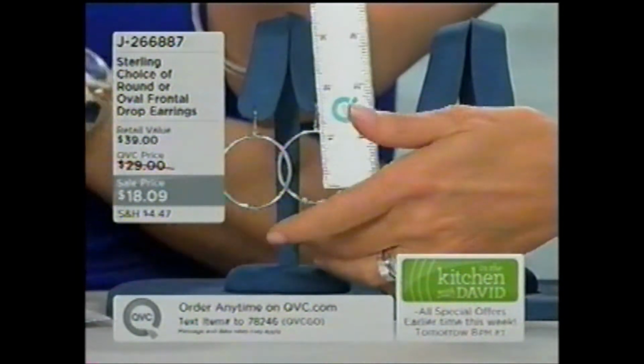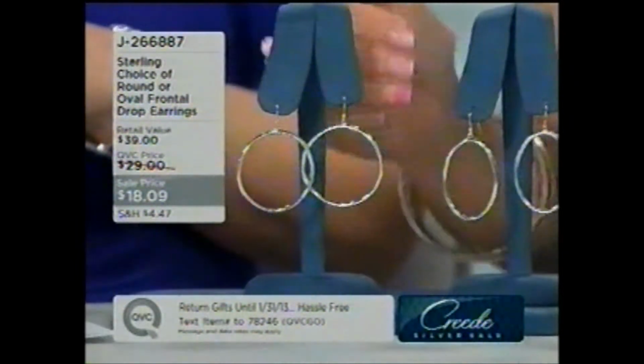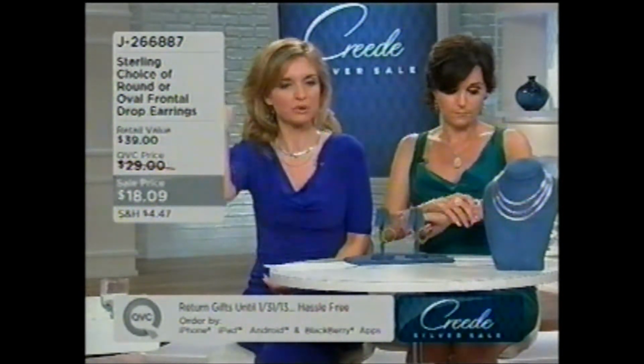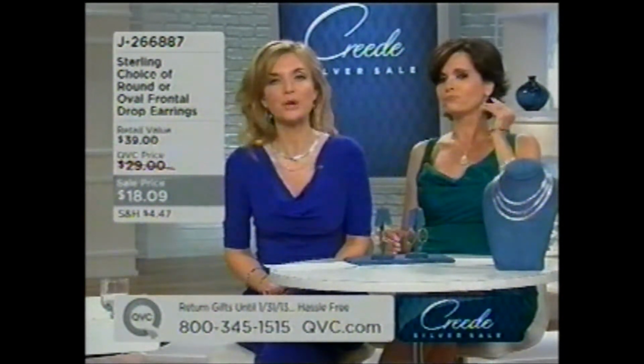And I believe these are going to be about the same as well. Yep, 2 inches on the round. So oval or round, it's up to you which one you want to go with. But it is our most affordable item, I think, in the entire show. $18 and change. I mean, seriously, $18. I've said it throughout the whole show, but if this doesn't beat the price on most of your costume jewelry pieces, I don't know what does.